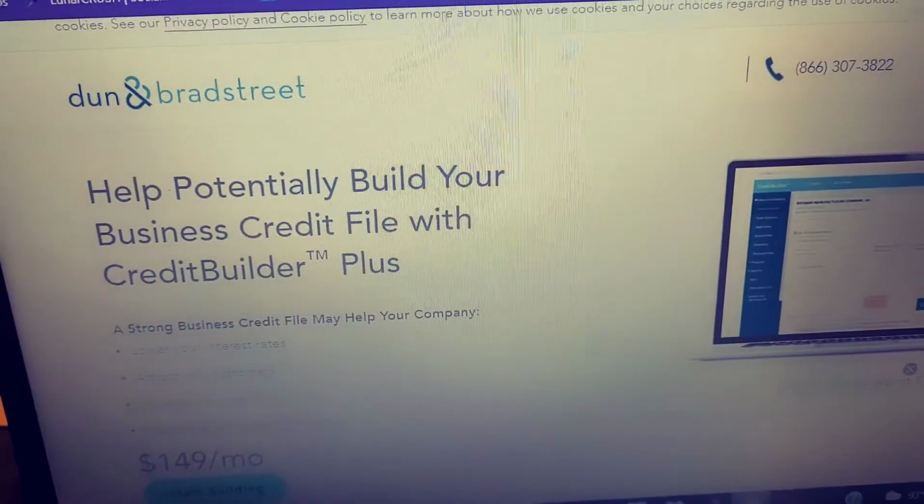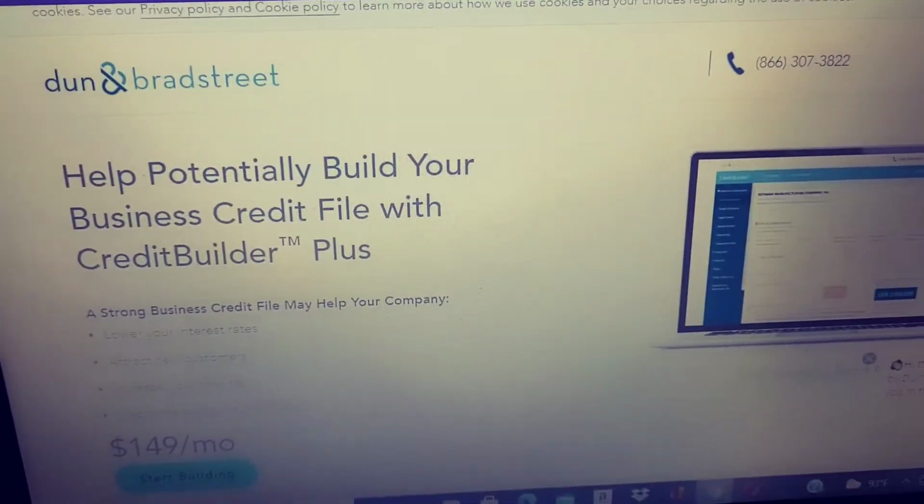And after that, let me go ahead and show you this. Dun and Bradstreet, and you start for free. Start applying for different things like a business credit card, but nothing too expensive. Make sure you apply for something that's no more than like $200. If you're trying to do your limousine service or something like that, it's simple.